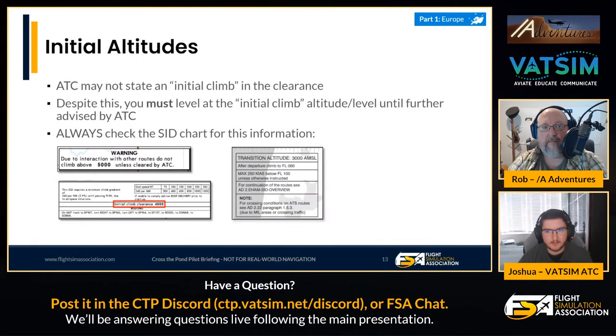Again, in Europe, we do have various initial altitudes as well, and these are usually posted on the SID charts, but in most cases, ATC probably won't tell you what the initial climb is. Despite this, you do need to level at the initial climb altitude or level until further advised, and again, it's all on the SID charts. In the one with the big red box here, you can see the initial climb clearance is 4,000 feet. That means you need to stop at 4,000 feet, and alternatively, do not climb above 5,000 feet unless cleared by ATC. So it should be somewhere on the charts.